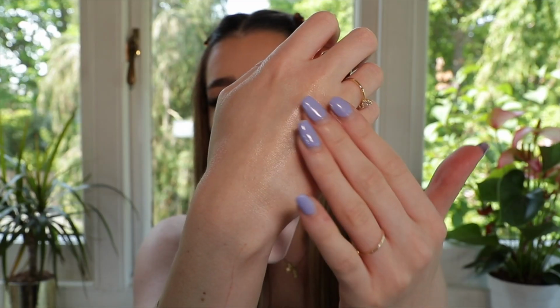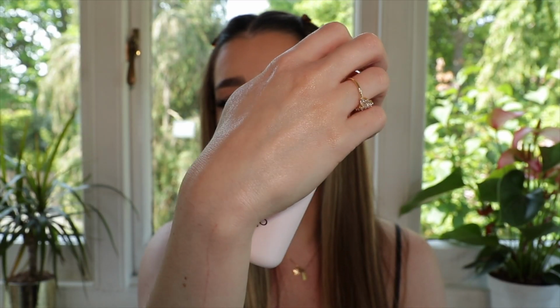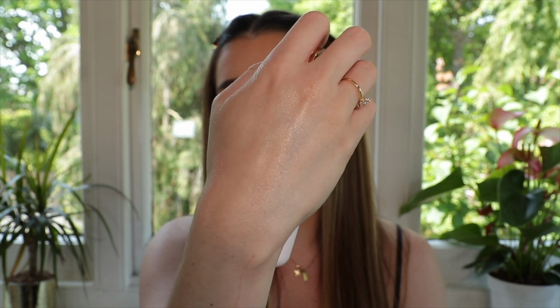The actual texture of this as well, when you first pump it out, it's got almost a little bit of a pale colour. But when you rub this in, I don't know if you can really see, but it gives your skin a really beautiful lit from within glow. I find this is a really lovely moisturiser for the summer because it's quite lightweight, it's nothing too heavy, and where it gives you that lovely glow as well, I feel like it's almost like a primer and a moisturiser in one, so you don't really need to go in with a glowy primer if you use this.